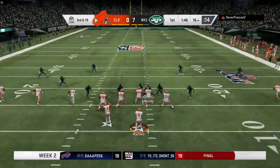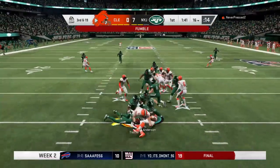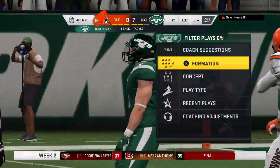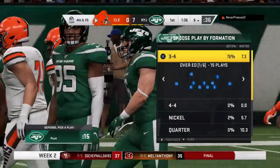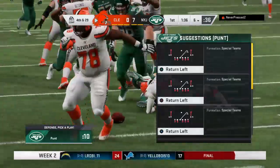Mike 5. 3rd and long for Mayfield. Now Mayfield lost the football. On plays like this, when the ball comes free, it's often unusual for the team that lost it to get it back. Because this is the quarterback. The ball gets away from him.